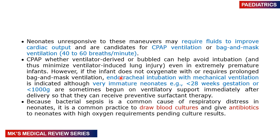So if the infant does not oxygenate with or requires prolonged bag mask ventilation, then you have to intubate them. They have to be put on mechanical ventilation. And this is indicated for those that are very immature infants or neonates, those that are less than 28 weeks of gestation, or those that are weighing less than 1,000 grams. But of course, if you're in a resource limited area, you may not have vents in your NICU to put these children on. So most of these children don't really survive. And remember that this is because most of these are going to be lacking surfactant. So if you have surfactant, you can give them surfactant, and it sometimes does help.